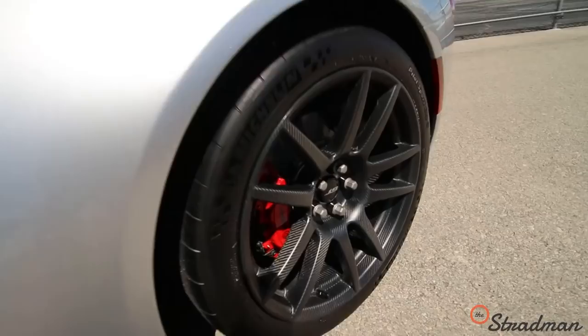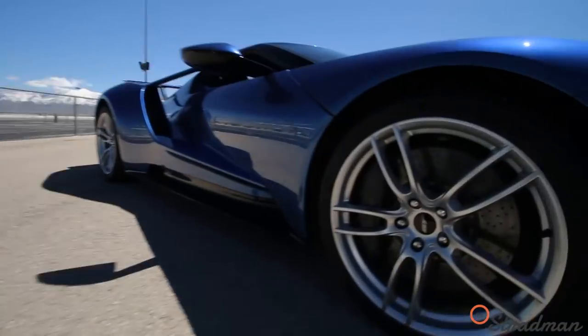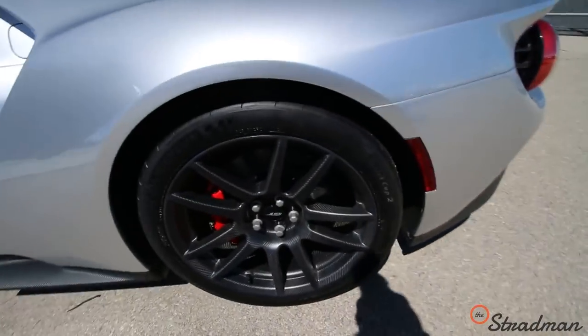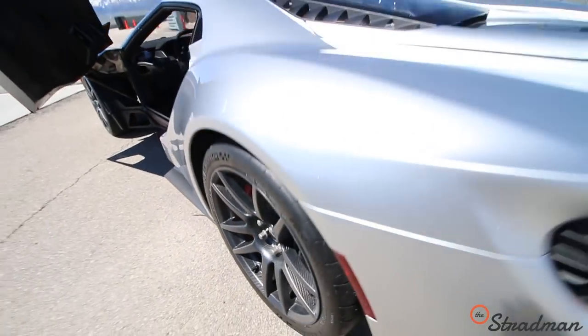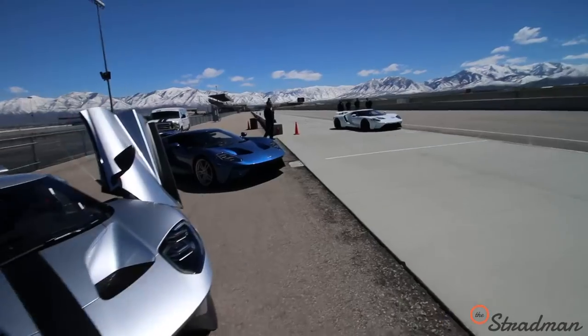Then this GT has the carbon fiber wheels right there. This one has the forged aluminum wheels. It seems like a lot of supercars nowadays are getting the carbon fiber wheels because they're so lightweight. Oh, that white one just started up.